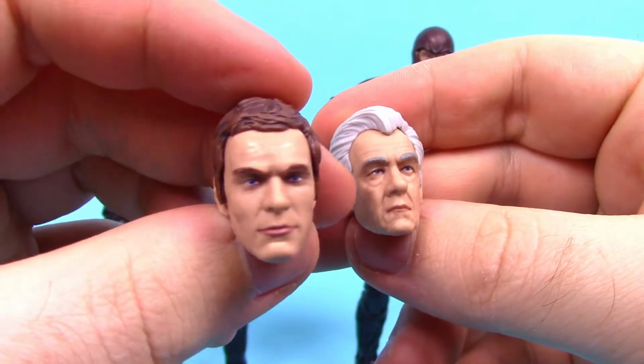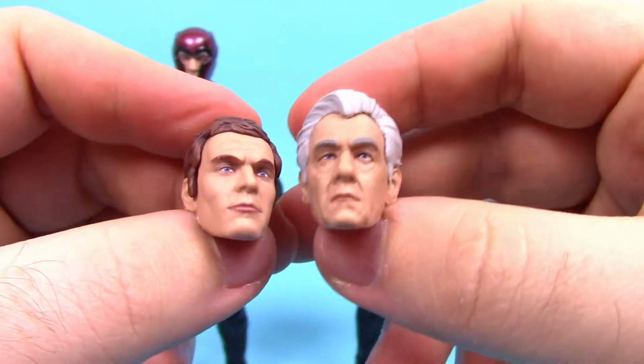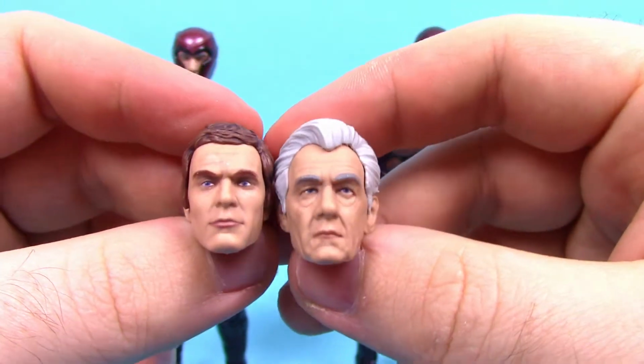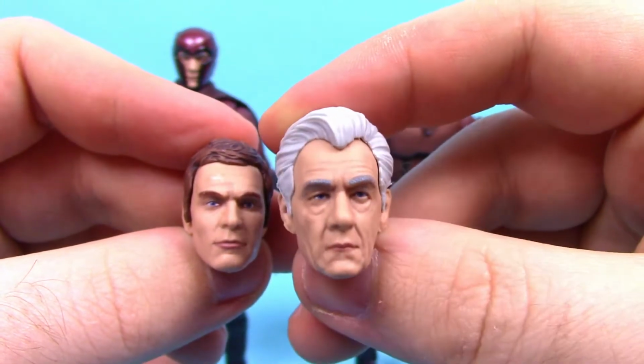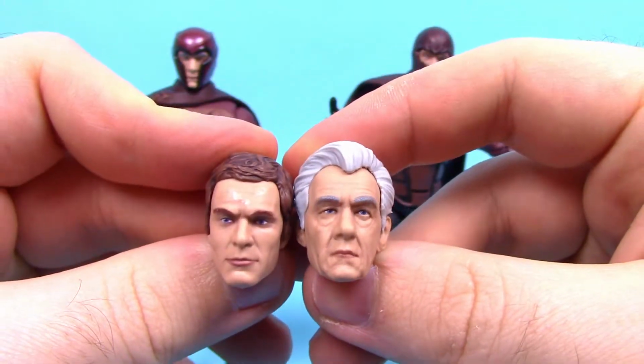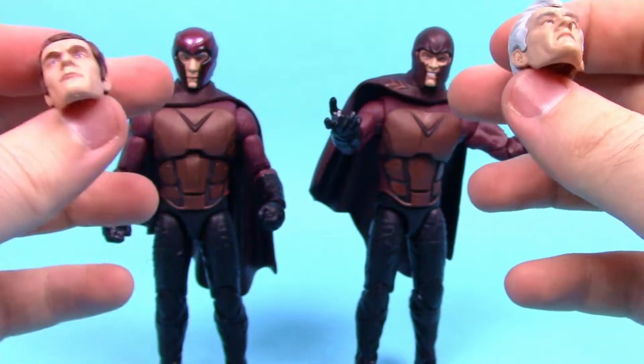So again, like I said, the Michael Fassbender I don't think looks that great at all, but the Ian McKellen does look pretty spot on. His hair does look a little bit too poofy, but I still think the face looks really good on him. I think it looks more realistic than the Michael Fassbender one, but still not too bad. But you can obviously choose to do the unmasked versions if you did not want the helmets on.